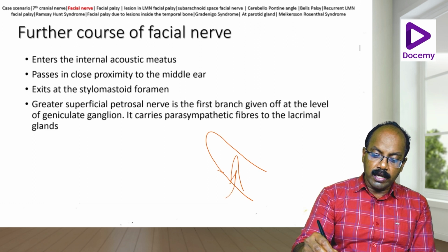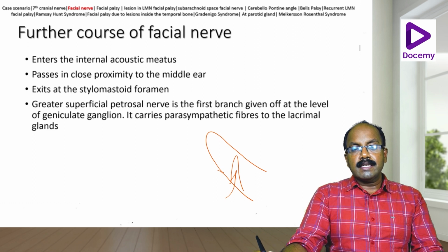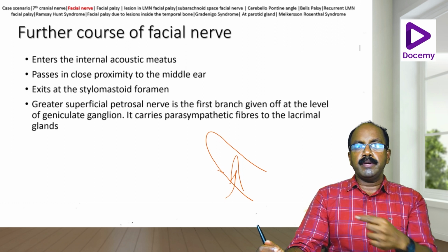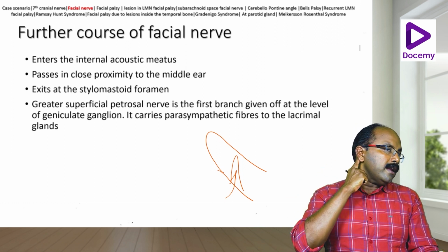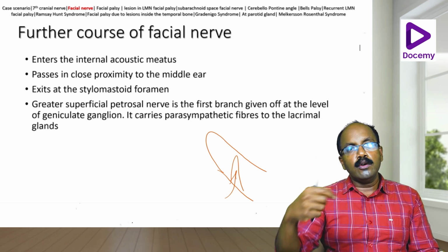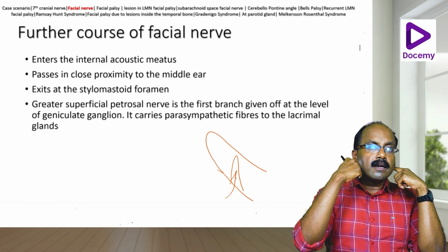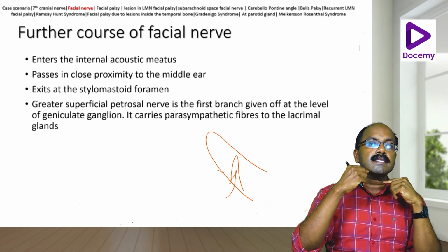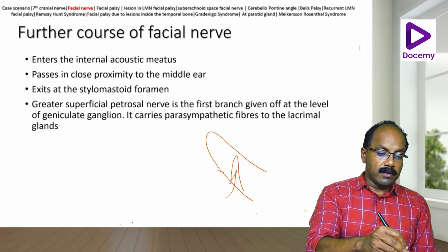Two nerves are going into it. One is the 7th nerve and another one is the 8th nerve. So it reaches the internal acoustic meatus. It goes through the petrous temporal bone in close proximity to the middle ear, and then it comes out through a small foramen behind the ear called the stylomastoid foramen. After that it goes through the parotid gland, and then it gives different branches to the face. So that is the course of the facial nerve.